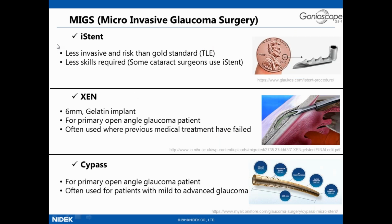And now let's talk a little bit about MIGS. So MIGS is a surgery technique that was developed relatively recently. And this is a shorthand for micro-invasive glaucoma surgery, or also minimally invasive glaucoma surgery. Okay, and this is a surgery technique. So some people are confused that the MIGS are these devices, but these are not the MIGS. These are just MIGS devices. Okay, so MIGS itself is a surgery technique.